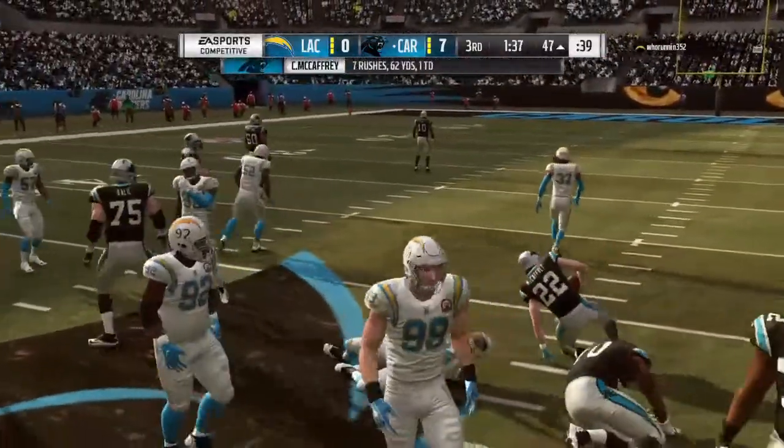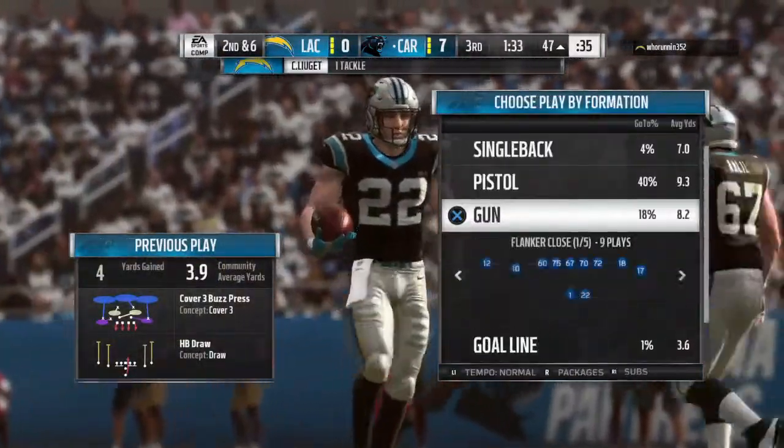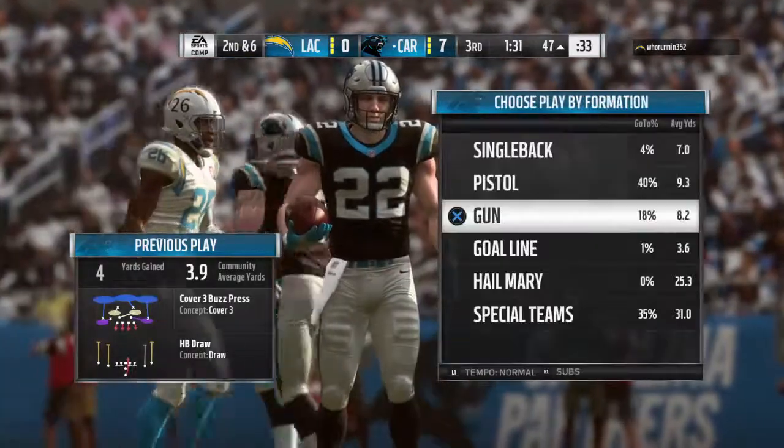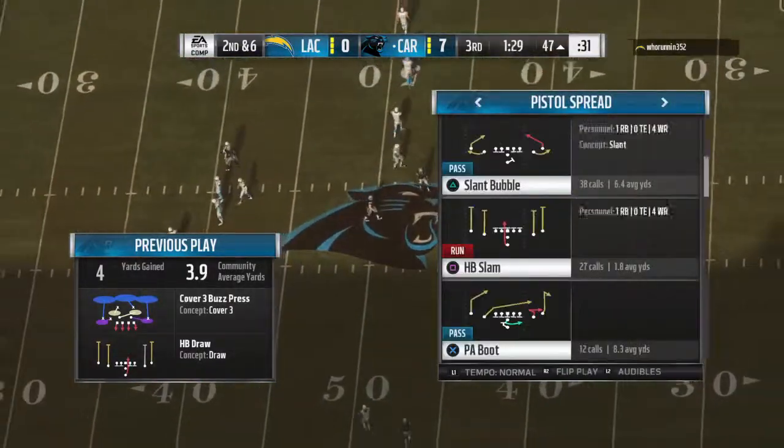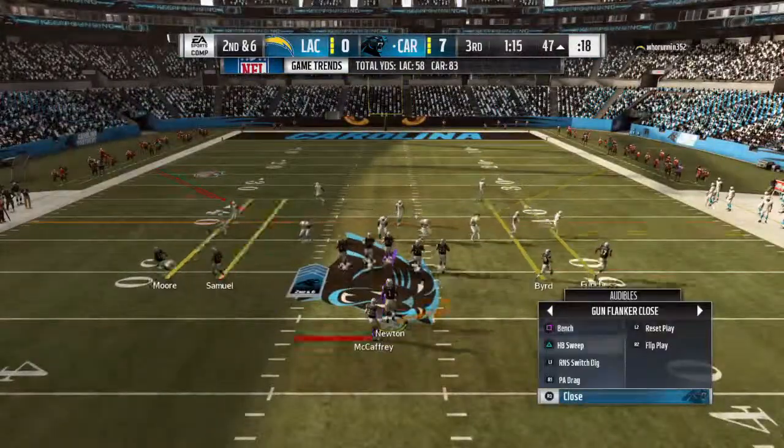And he's going to get across midfield and into Charger territory. Corey Liggett makes the stop. I call that play a success. A nice inside run sets up a very manageable second down. A very solid gain on that play.